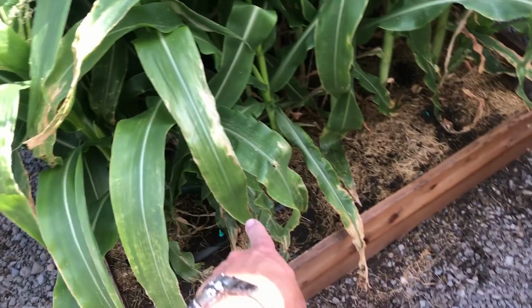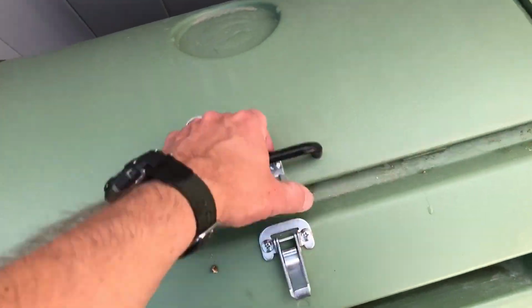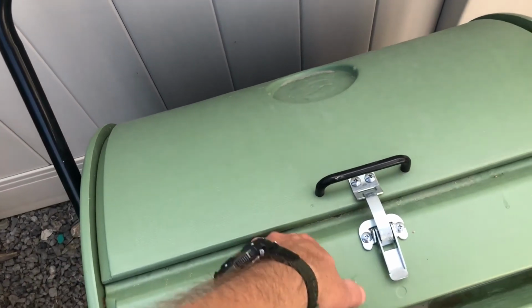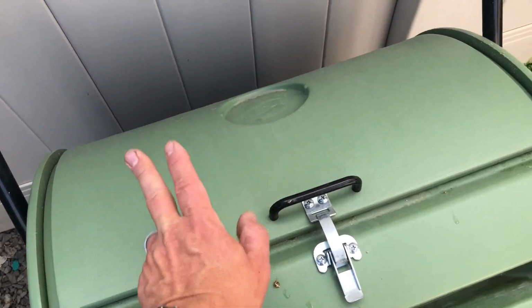Definitely gonna have to, I'll talk more about the irrigation there. Started a new batch of compost yesterday. 531. I used 5 parts chicken litter in this one, 3 parts lawn clippings, and 1 part eggshells.